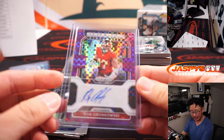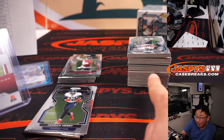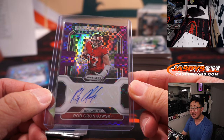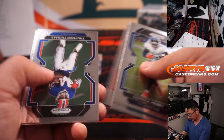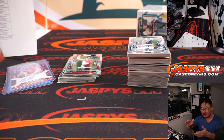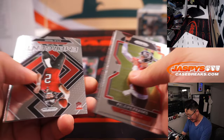This is for the Buccaneers, Andrew Martin. There may be a third autograph still hiding in there. In fact, I see the RPA right here. Is that an RPA? What a box, 20 out of 49, Buccaneers, Andrew. Those might have been just imperceptibly stuck together going into the machine, and it ended up in the same pack.